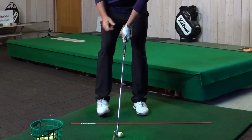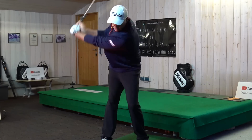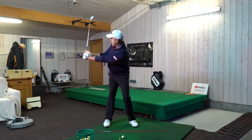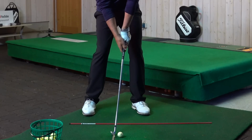Let's have a look at when we hit a golf ball now. This is how I would practice it if I was you. Preset, slowly move through the positions. Feel what your body is doing. Feel where that right hand is. Take a peek at your hands and then get in there and give it a hit.